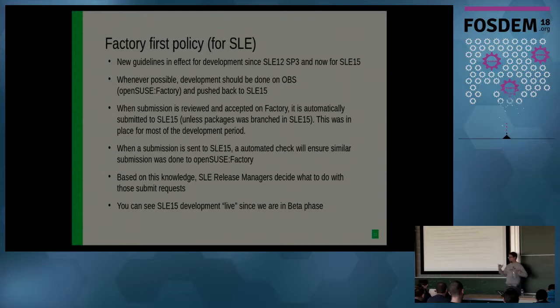So we are still in beta phase, but we had this update crawler, what we call the update crawler bot, which is just crawling the factory system and making sure that all the changes are pushed back to the SLE product. Yes?